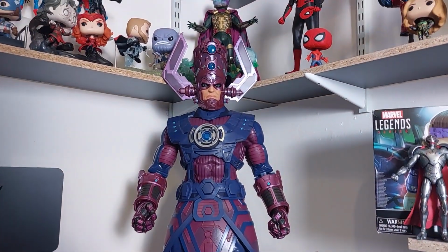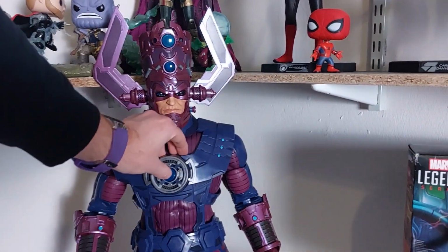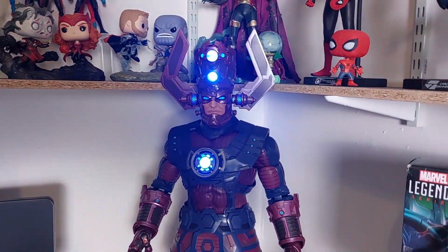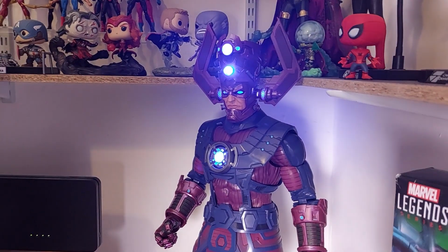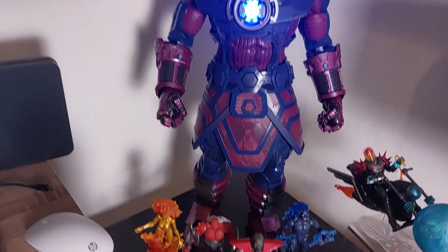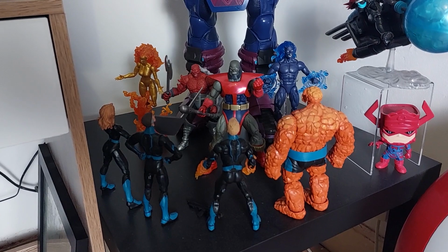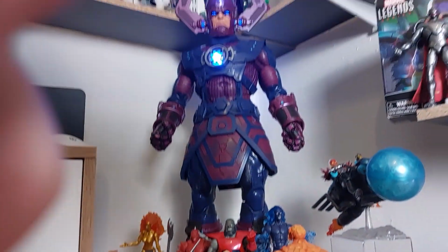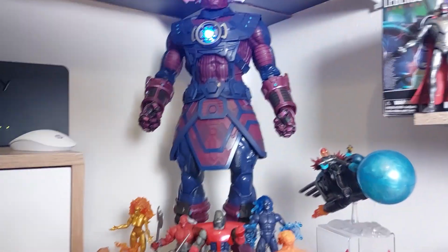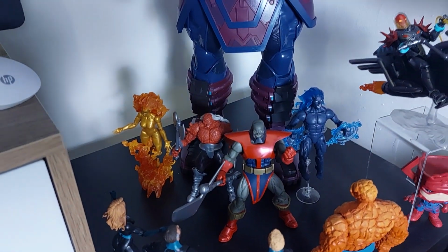I love this thing so much. And in case you maybe don't know, it does light up. You can do that. And then it also lights up as well. And I think it looks amazing. And it kind of sits on this table here, which is kind of a Fantastic Four table. I've got the Fantastic Four kind of looking up to him. Just move my hand, that's covering the camera. With obviously some of the heralds of Galactus there.